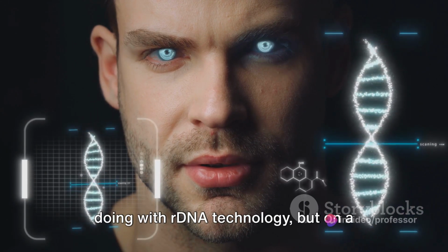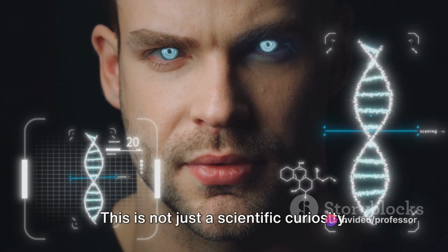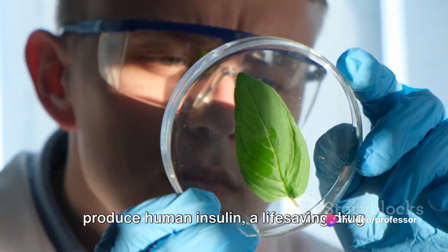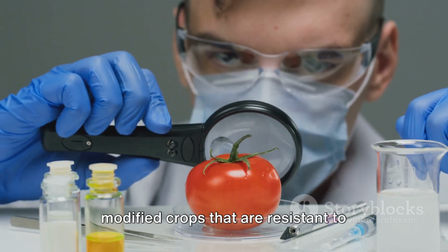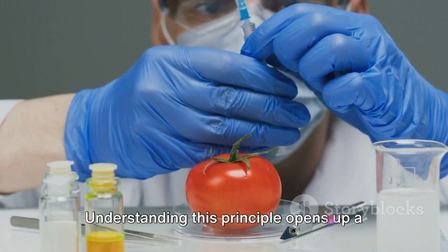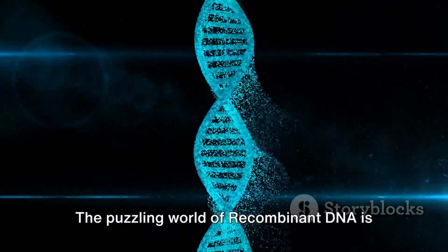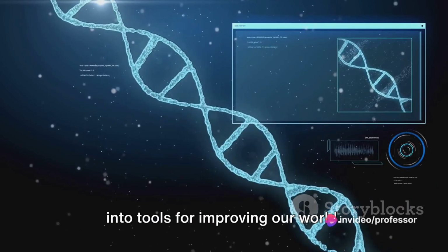That's essentially what scientists are doing with rDNA technology, but on a microscopic scale and with precision that's nothing short of extraordinary. This is not just a scientific curiosity. The implications of this technology are far-reaching. It's now possible to engineer bacteria to produce human insulin, a life-saving drug for millions of diabetics worldwide. It's also used to create genetically modified crops that are resistant to pests, reducing the need for harmful pesticides and increasing food security. Understanding this principle opens up a world of possibilities, from medical advancements to agricultural improvements. The puzzling world of recombinant DNA is a testament to the power of human ingenuity, turning the mysteries of life into tools for improving our world.